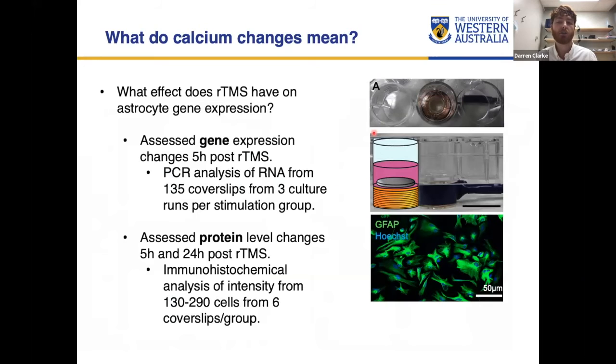So we have a change in astrocyte calcium during rTMS, but we couldn't infer functional consequences from these changes due to the extensive range of functions that astrocyte calcium signaling modulates. So in order to get a better grasp of the downstream consequences, I examined gene expression changes 5 hours after stimulation in the same cultured astrocyte model. And I also tested protein level changes at 5 hours and 24 hours after stimulation. And these were collected from multiple biological replicates across multiple experiments.